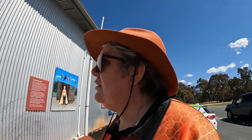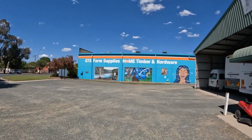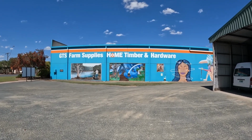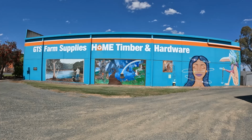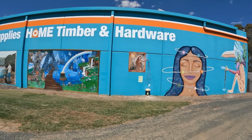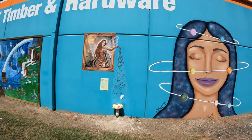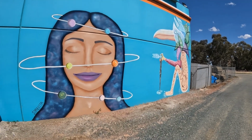Oh God, I don't know where to go. There's murals everywhere. Alright. Just on the home timber and hardware, we have more here. So looks like somebody's fishing. Oh look, somebody's trying to find the pot at the end of the rainbow with gold. That would be nice. We've got some very talented local artists. All you really need is faith, trust and a little bit of fairy dust. There we go.